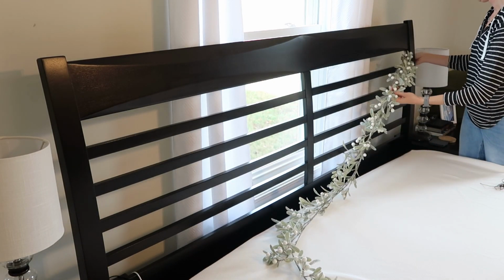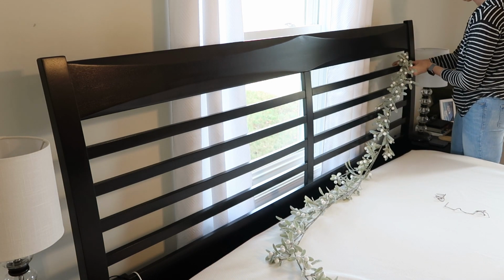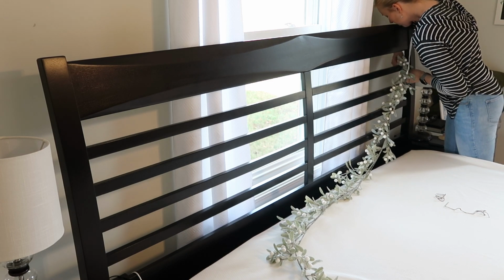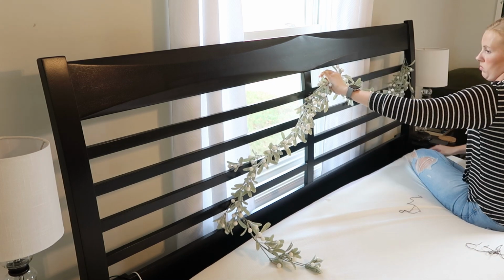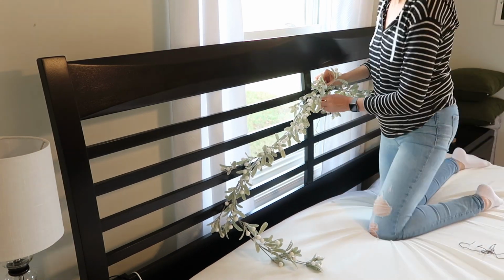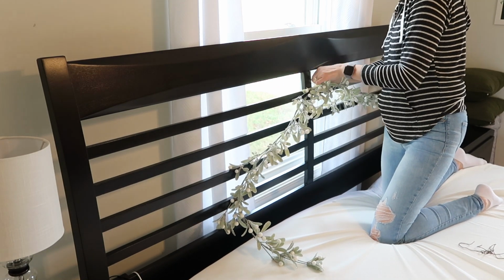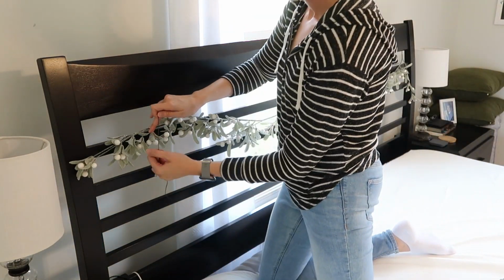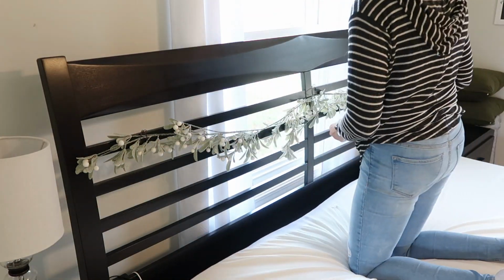Okay, the first piece of decor we're going to put up is this garland on my headboard. The first year I ever did this was last year. It was a little bit of a learning process, but the garland itself is a glittered mistletoe garland that I picked up at Hobby Lobby last year. And the best way that I found to hang it up on our headboard, since we do have the slats in the headboard, is to just tie it up with some twine. I tried to use command strips last year, but they just weren't sticking and weren't holding it up well.